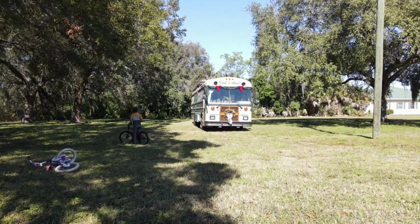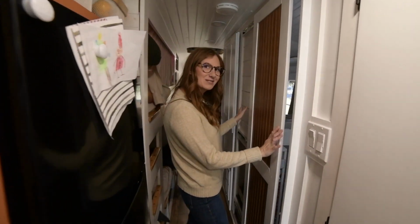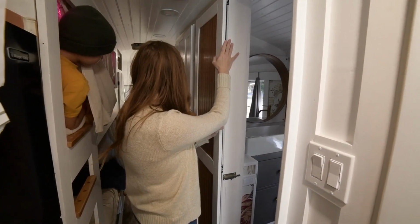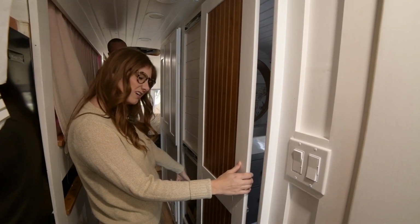All right, so when you walk through, now you're coming to the kids' bunks on the left, and then our bathroom is on the right, and I love this part. This was actually Jake's addition, our sliding door, because these are drawer runners. And I love this idea because it keeps it nice, and then we also have this little extra space for the kids' stuff.